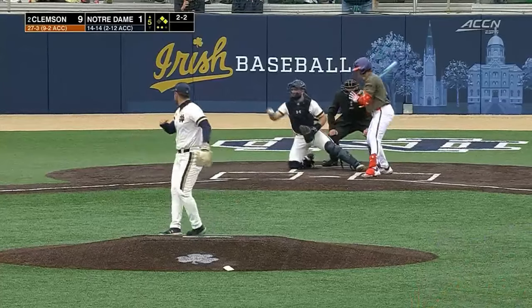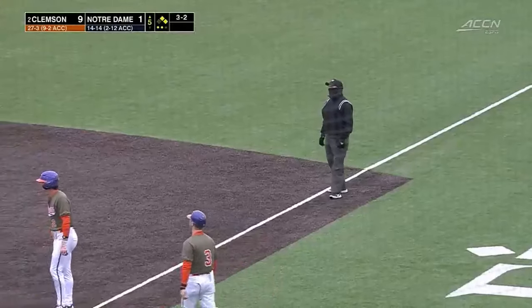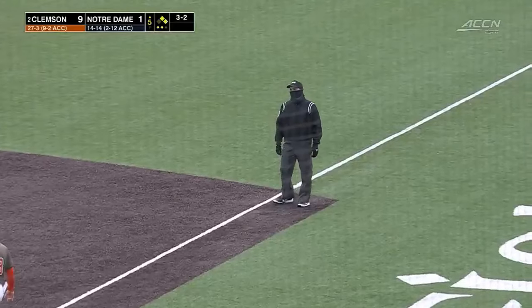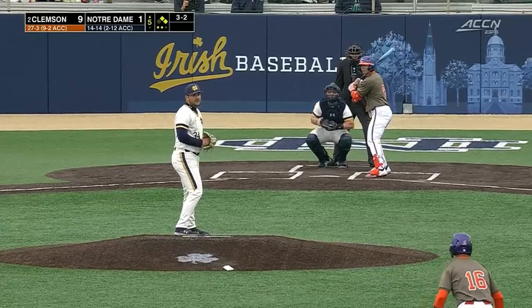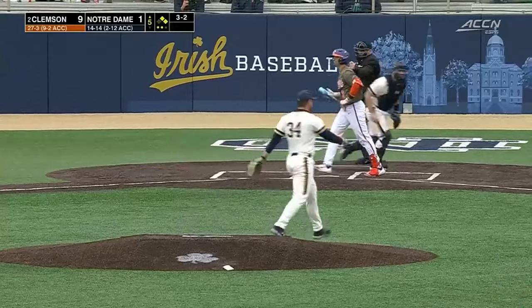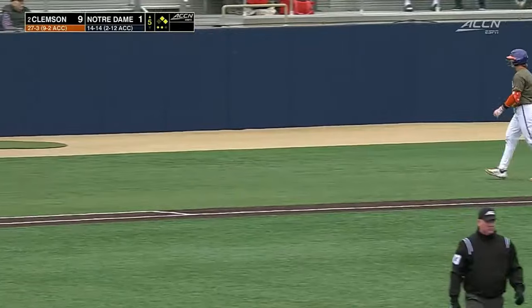Two-two. Hold on, they'll appeal down. Say he did not go around, and it's a full count. Runners will be going here with two outs. Payoff pitch, in for a strike. Nate Hartman comes in and is done.